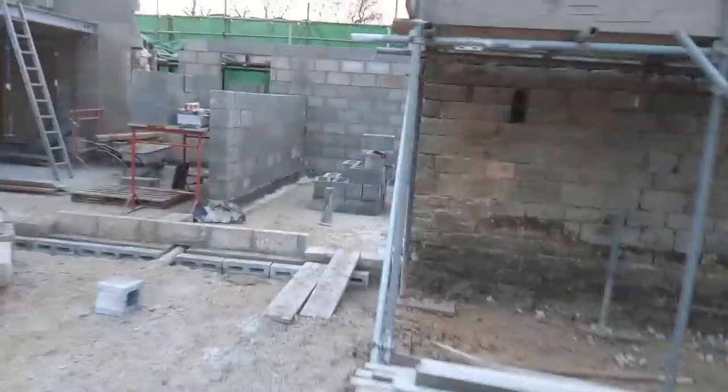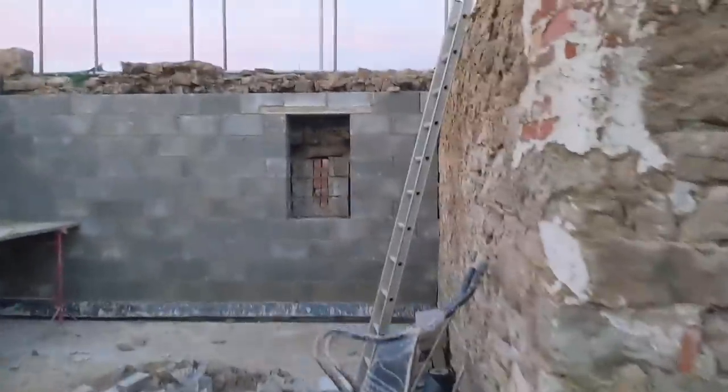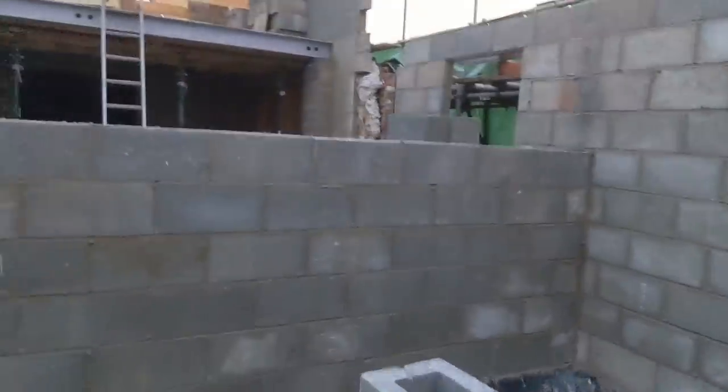This is it, it's the final day. I am buzzing. Breaking up today, all I've got to do is put 4 courses on this 9-inch wall. A couple of days later from when I last filmed here, all the lintels are in. So yeah, that's it, just going to build this up so over Christmas the lad can put his joists on there and there.